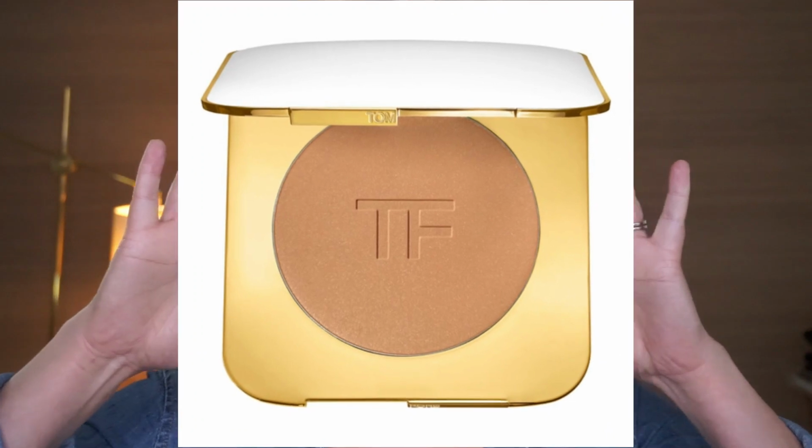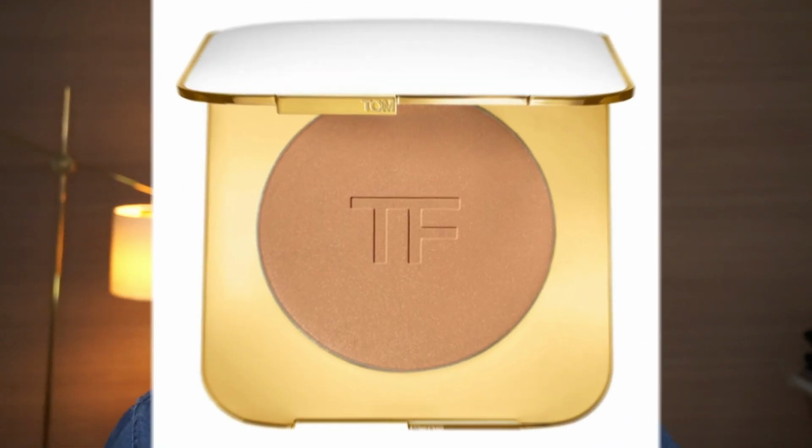By the way, I purchased all these myself. The pan is gorgeous and huge. This reminds me a lot of the Tom Ford big old bronzers that he has or used to sell. Now, I have it on today. I like it. I think it is beautiful, but for me, it's a lot of money, but this will last you, by the way, like forever. This probably will last you a year.